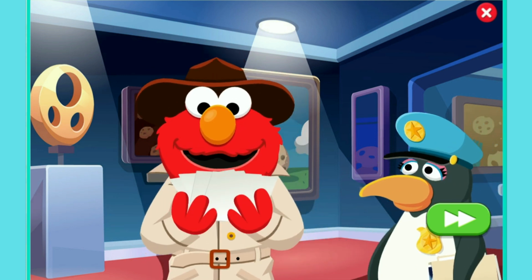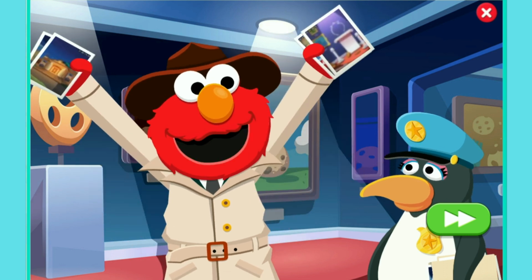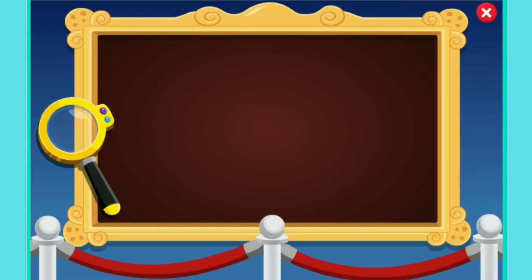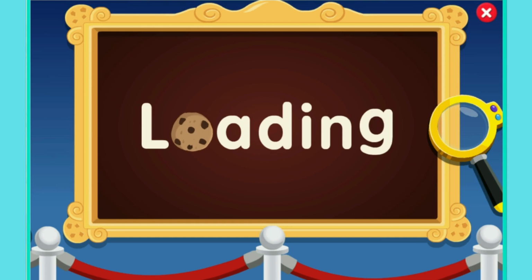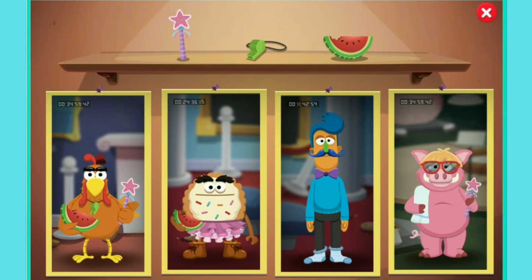Huh? What's this? Oh, what? Photos from the security camera? Oh, thank you, Miss Penguin Guard! The thief must be in one of these pictures. Choose the picture that has all of our clues.